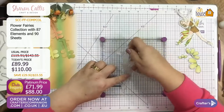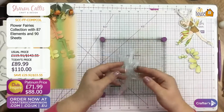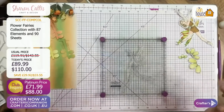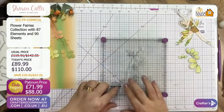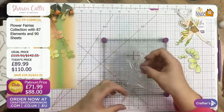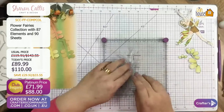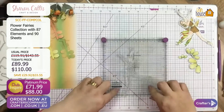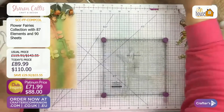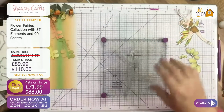So if I was to put that down here like that, and then I turn her like that, it's not going to work. So just hold her in the center, let her fall on the stamping platform, and then you can press her down. So I'll do that again. So just let it just find its own base. So don't try and place the arms and then place the legs, because you'll find then when you go to stamp it, it could be all skewed and off kilter.